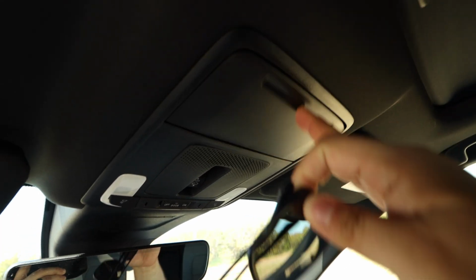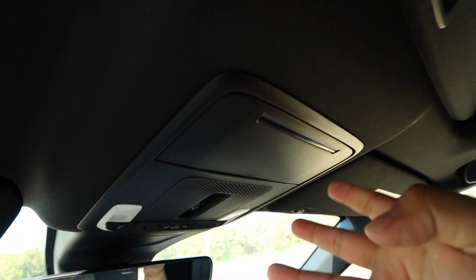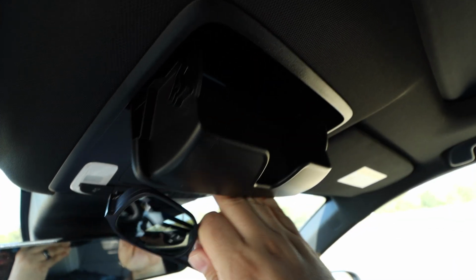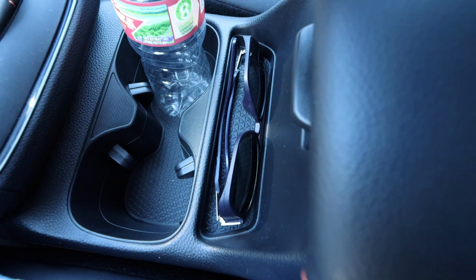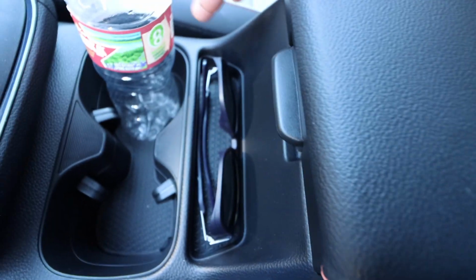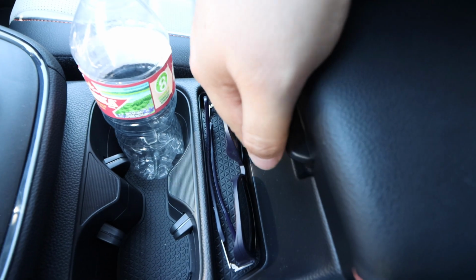Now, although we do have, I'll just kind of come up here, we do have an area for sunglasses, so don't worry, you still kind of have those. But I always forget them up there. So it's nice that I have them right down here, or I can use this little area for that. It's such a small thing, but it makes a huge difference of just kind of your experience with your vehicle. So really nice to have that.